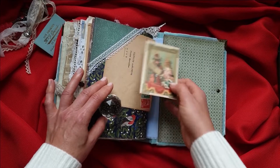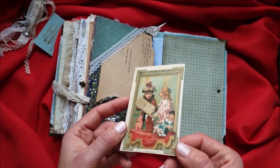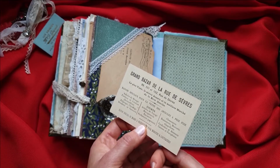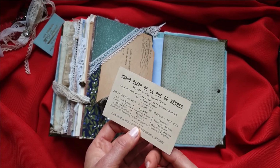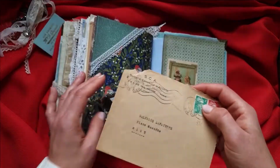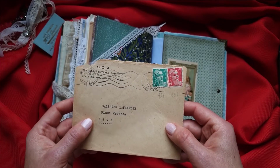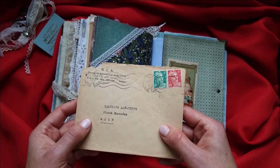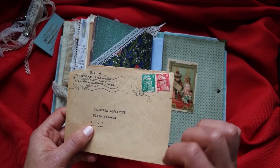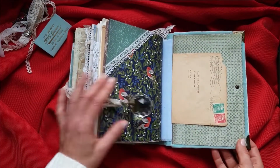Here there is the last tuck spot where I have put a very nice antique chromo, Grand Bazar de la Rue de Sèvres, and an envelope sent by the well-known department store Galeries Lafayette in December 1948. So that is the end.